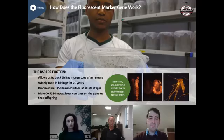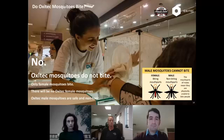The fluorescent marker gene is very widely used in biology. It has been for about 20 years, and it's non-toxic and non-allergenic. And it's visible under special filters when you look at these mosquitoes under a microscope. And the male mosquitoes that pass on the self-limiting gene, which ensures that their female offspring die, also pass on this fluorescent marker gene to all of their offspring, male and female. And that ensures that we can tell which mosquitoes have come from the ones that we release.